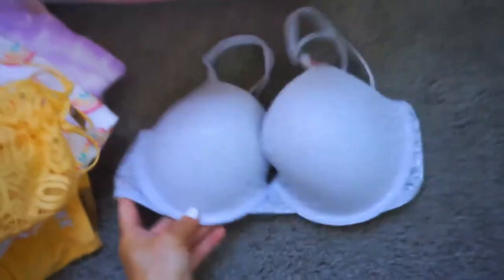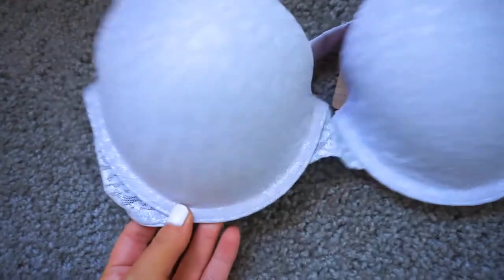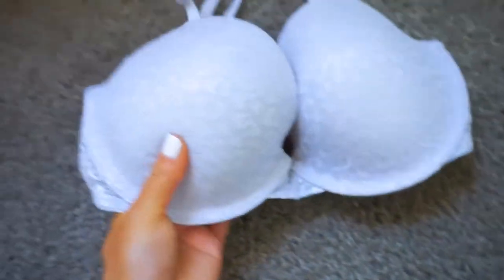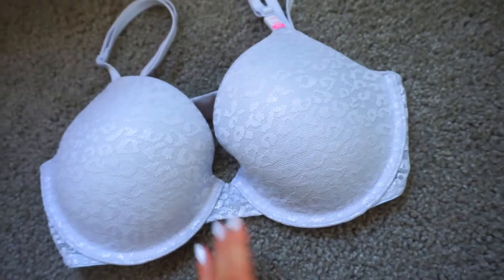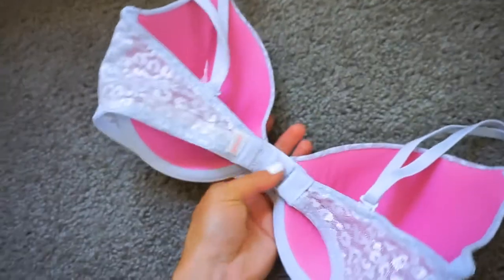They have a ton of bras. I loved this one. It has the leopard print lace, and it's a pale baby blue. I think it was so cute. This one is just lightly lined, a really nice everyday t-shirt bra. And they have these in so many different colors as well.